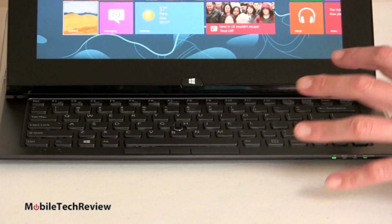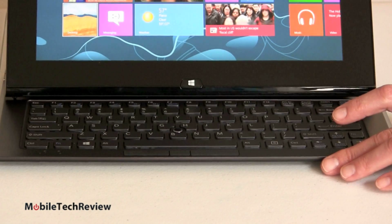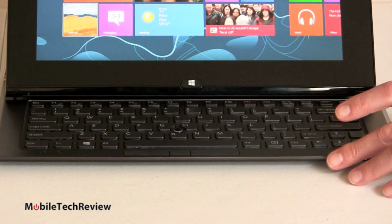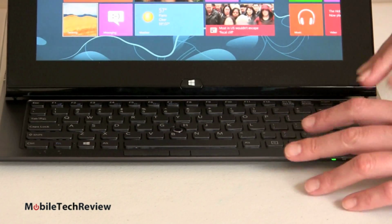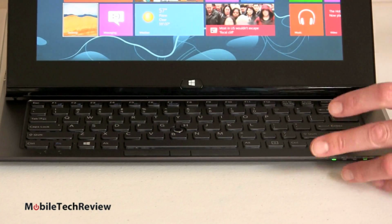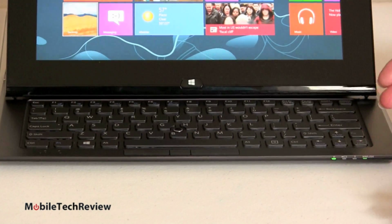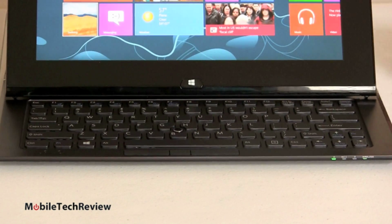So if you've got giant fat fingers and you type a lot, probably not going to be your favorite solution right here. But for those of us who do a moderate amount of typing, want the touchscreen, want the digitizer, need a keyboard with us enough of the time that we don't want to have to be carrying around accessory keyboards, it's nice to have it all built in together, always convenient, and this also acts as a stand. So that's why slider designs exist.